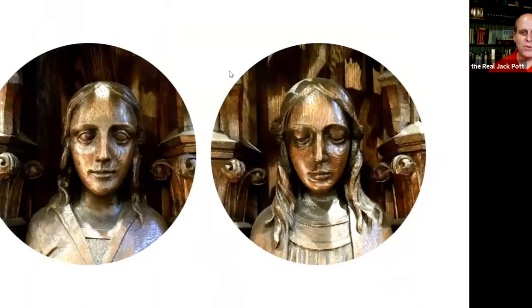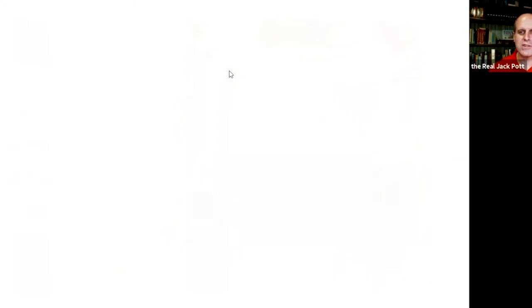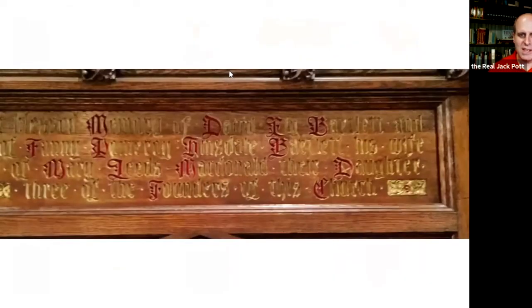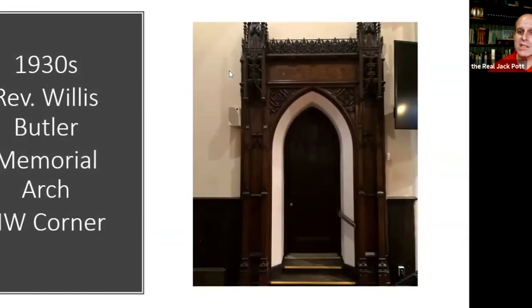Do you know where these 2 faces are in the church? They're obviously wood carvings. Well, they are part of the Founders Memorial Arch in the northeast corner. The Founders Arch was given in memory of 3 of the founders of the church: David Eli Bartlett, his wife Fanny Pomeroy Hinsdale Bartlett, and their daughter Mary Leeds McDonald. 3 of the founders of the church, which is conveniently why we call it the Founders Memorial Arch. In the northwest corner, we have the Butler Memorial Arch for the 3rd senior minister of the church, Reverend Willis Butler.